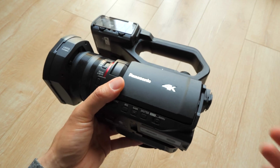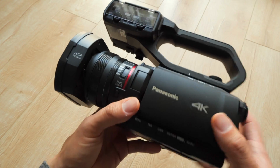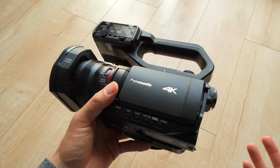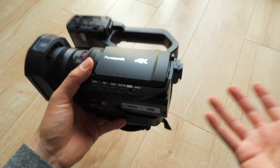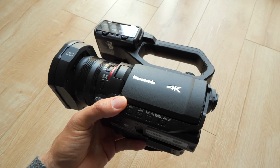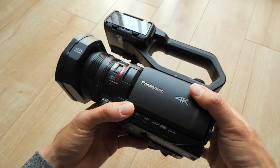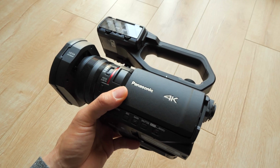So the solution that I heard some of the reps of Panasonic say online is that, oh, well, if you're going to be shooting low light, use a GH5. You use a bigger camera with a bigger sensor. And I'm like, yeah, obviously we could do that, but if you can't afford a secondary camera, and this is your only camera, you're kind of out of luck.